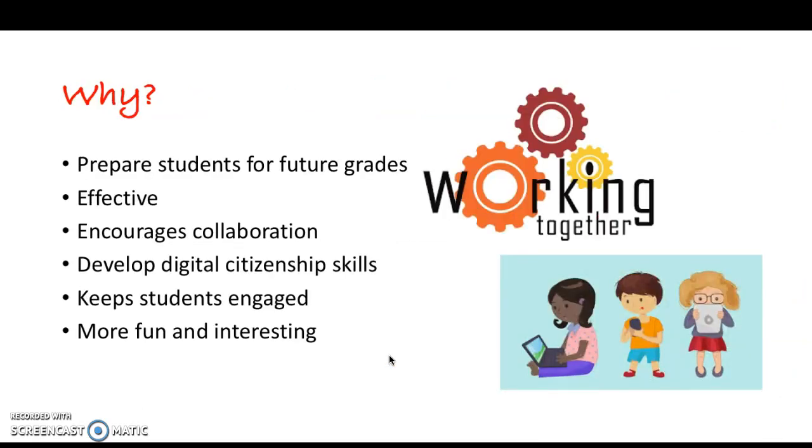Some people question why we should put technology into classrooms with children that are so young. There are many benefits as to why we should use technology. It prepares students for the future grades, it is effective, it encourages collaboration, and develops digital citizenship skills. It keeps the students more engaged and is more fun and interesting to listen and watch.